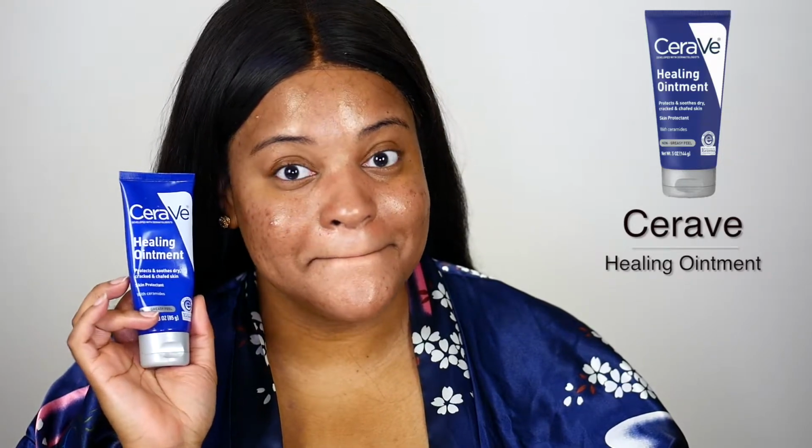Now this next product has really been changing the game for me. I didn't believe that it was working, but once I stopped using the vitamin C and incorporated this, I was like, we have a winner. And that's the CeraVe Healing Ointment. Glazed donuts on 10. If it's the morning time, I use a very tiny bit, not even a pea size, like literally I use that much.